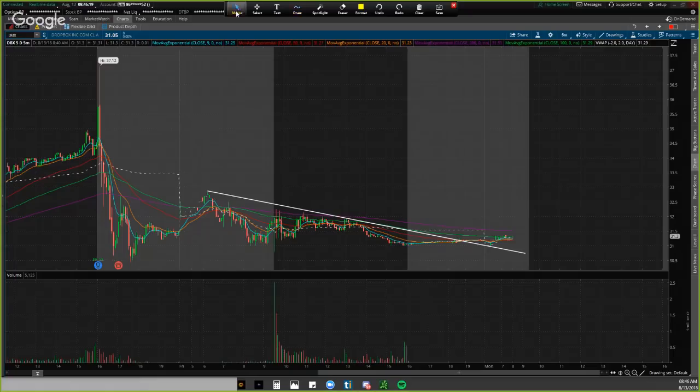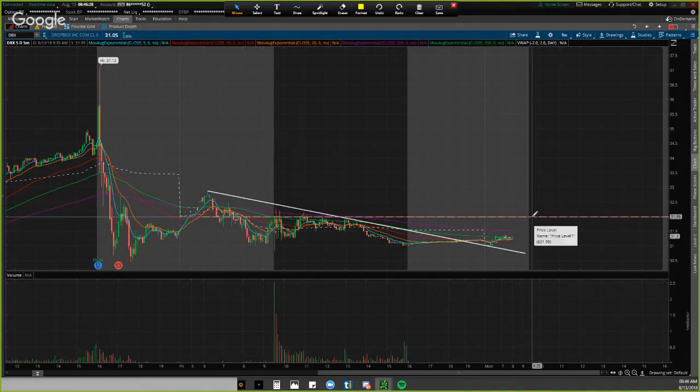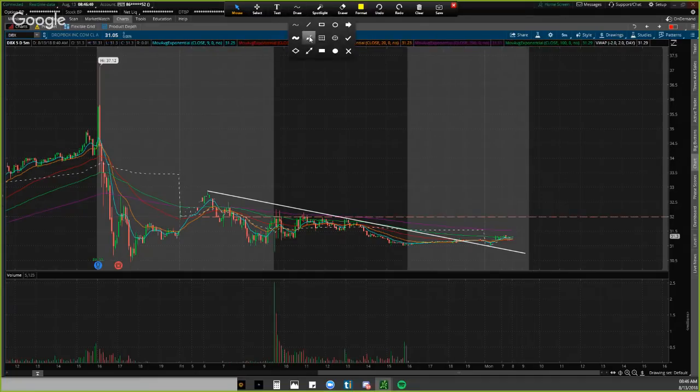And if Dropbox does do such a thing, do note that 32 is a strong resistance spot. So if it does pop up, understand that 32 could be the mark in which it gets stuffed at again. But if it can successfully break up and over 32, we should see a good pop because there are a lot of people that were shorting Dropbox at 32, trying to keep that price below 32. So if we actually curl up and over 32, all the short sellers from Friday are going to squeeze their positions and we could see a nice pop and run.